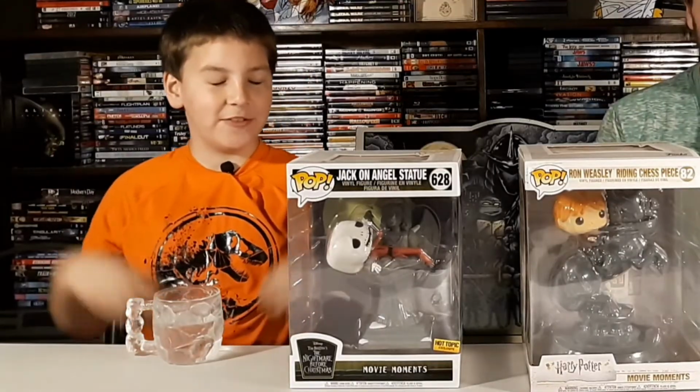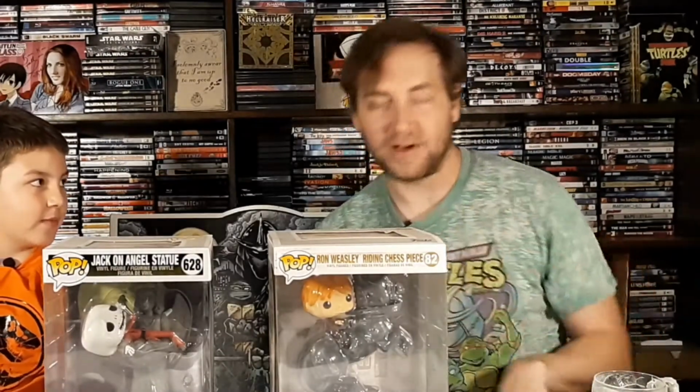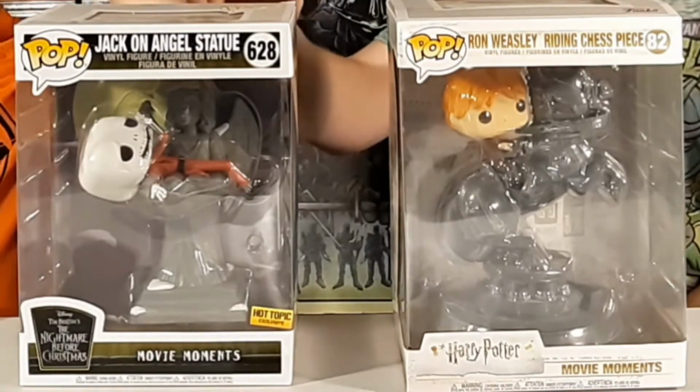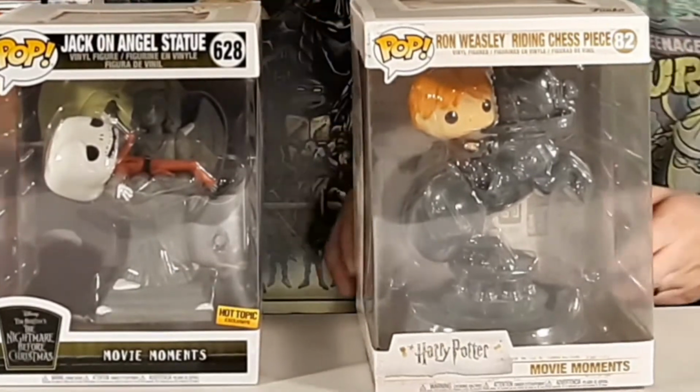Next up, we have these giant Funko Pops. We've got Ron Weasley riding the chess piece from the first movie, Sorcerer's Stone. Over here, we've got Jack on the angel statue from when he fell out of the sky when he was Santa Claus and he landed in the graveyard at the end of the movie. Those are some pretty cool pieces.